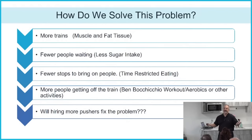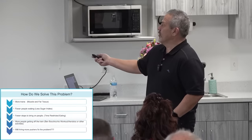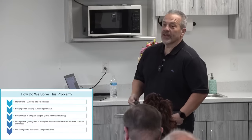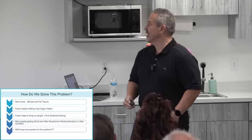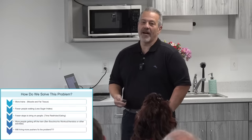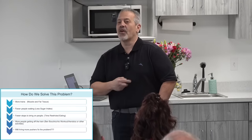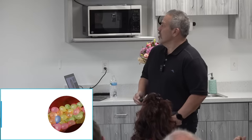So if at each stop you bring in a few people, you could stop a lot of times during that day and not fill up your train. Then you could do time-restricted eating, or you could be exercising, getting more people out of the liver, right? So then you could fill it back up again. The problem is hiring more pushers will not fix that problem. Once your train is full, you could hire all the pushers in the world, which is insulin. It's not going to fix that problem anymore.